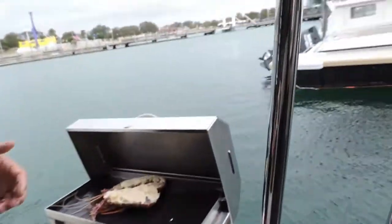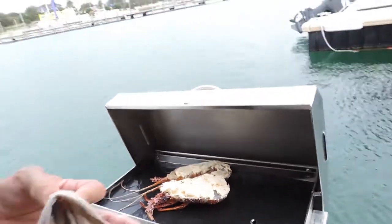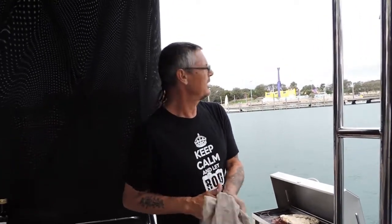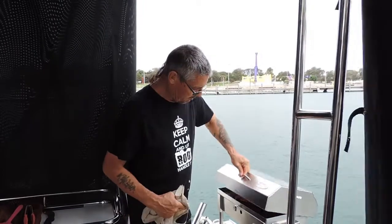Can you see that, my sweet? I can. Okay. Sorry about the wind, if there's any wind in there. We are in the marina, in the harbour, on the water. This is the biggest water bed on the planet. I sleep out here quite often. Anyway, shut the lid.